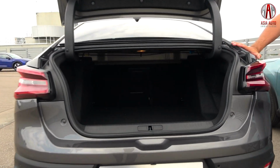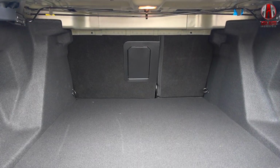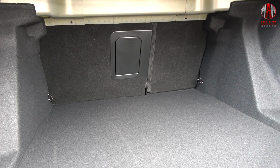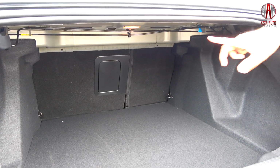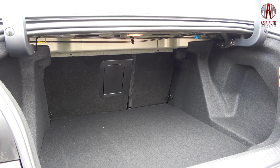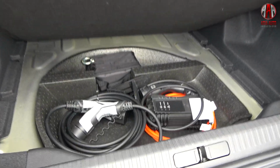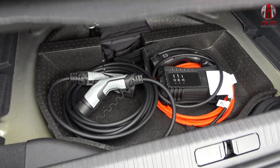510 liters is the boot volume of the new C4X. You can fold down the rear seats, and there's also an additional small part to fold down separately here in the middle. Underneath the removable floor, here you see storage for the charging cables.